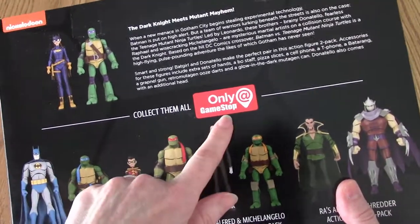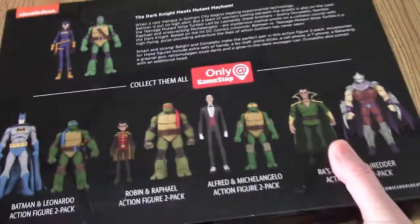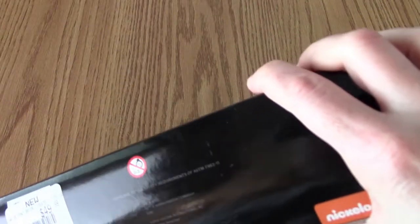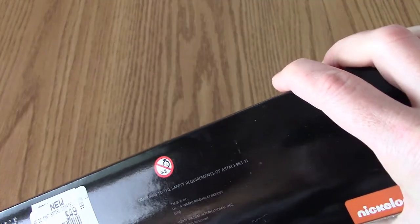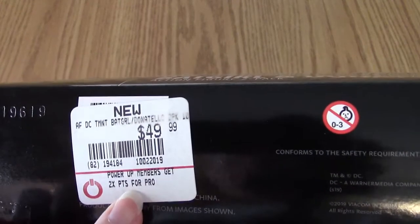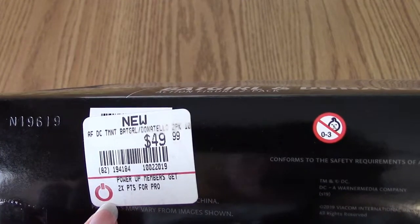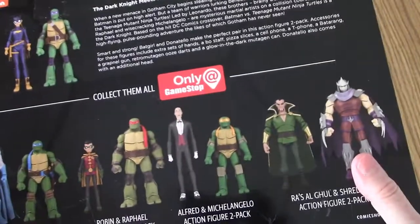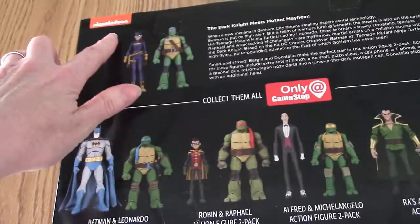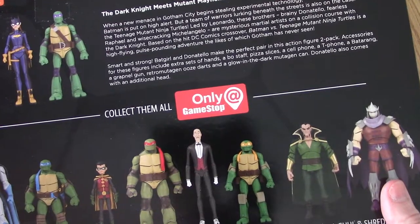And these are from GameStop, exclusively at GameStop. I just received this as of shoot time in 2020. It was purchased earlier this year at GameStop, and I'll show you, retail $49.99 for this 2-pack. On the back of the box, again, you've got the Nickelodeon logo. The Dark Knight meets Mutant Mayhem.